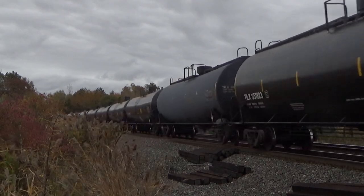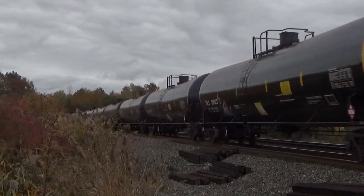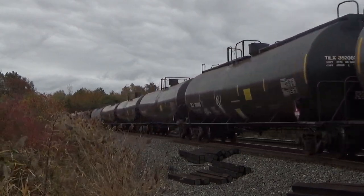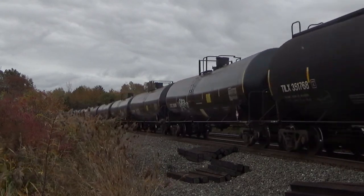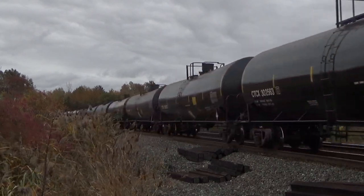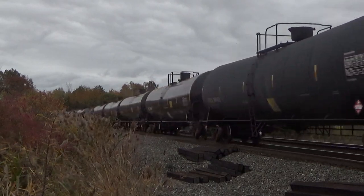After getting this, you could head on home, and I would actually chase the train a bit, since we were on the tail end of the train. He is hauling it, so we're just going to be quick with the video here.